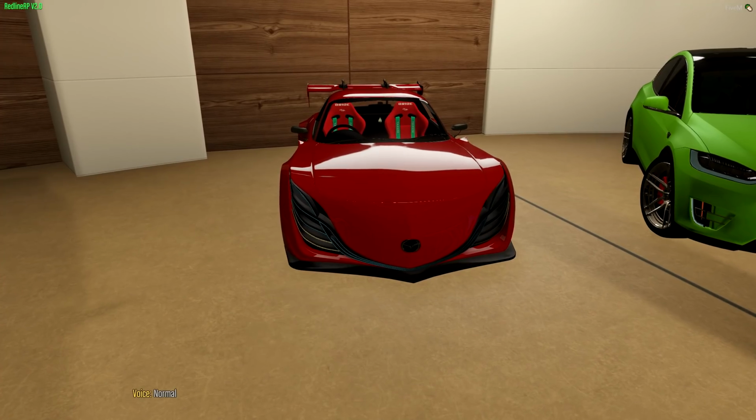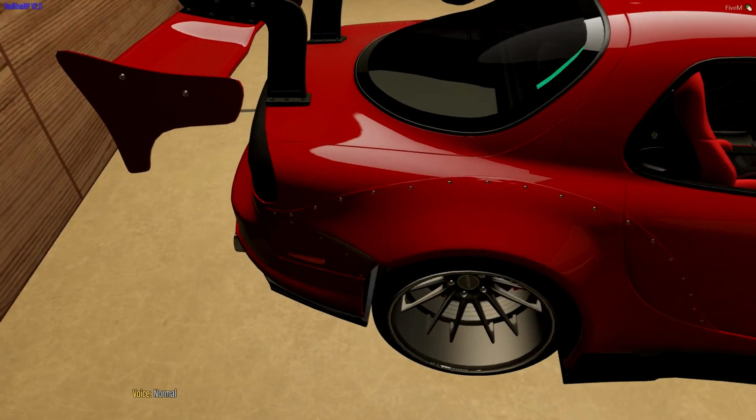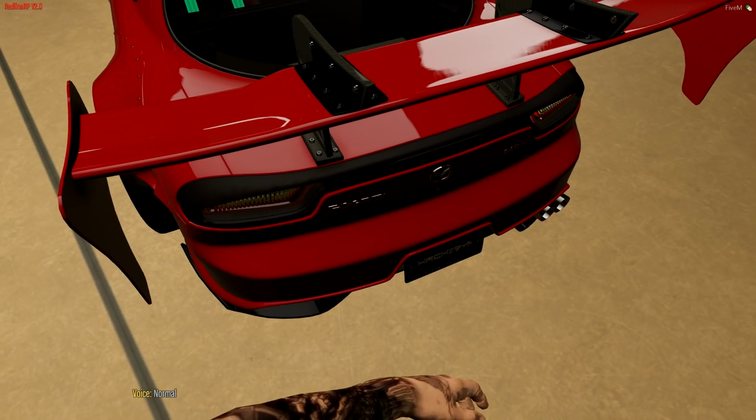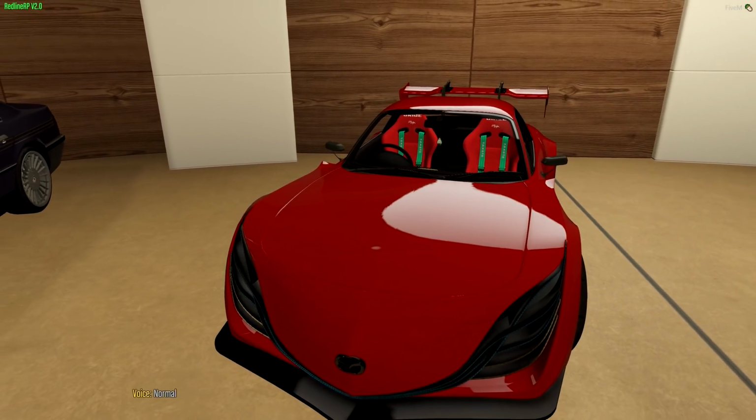Next, we have the really special concept RX-7. This thing's gnarly. Really like this car. The RX-7 F7, I think, right? Yeah, there she goes. Wow, this thing's freaking cool. Really love this car. Awesome.